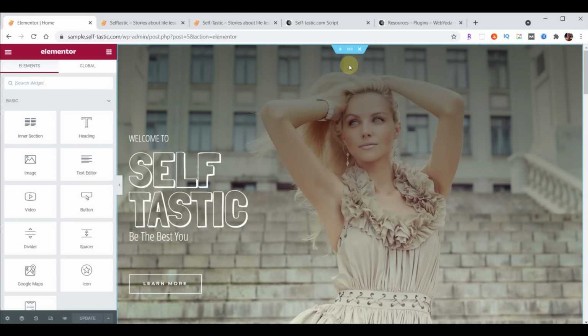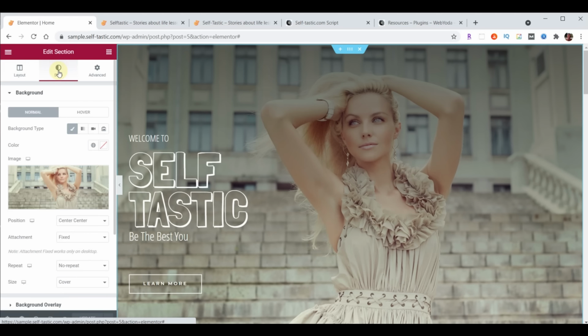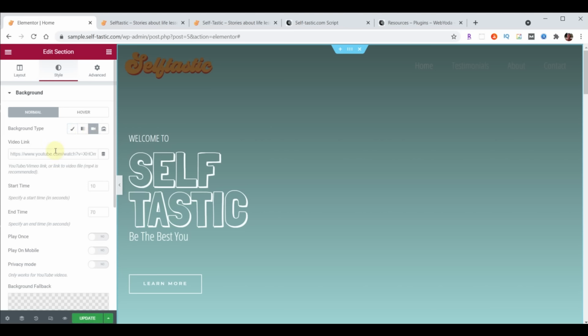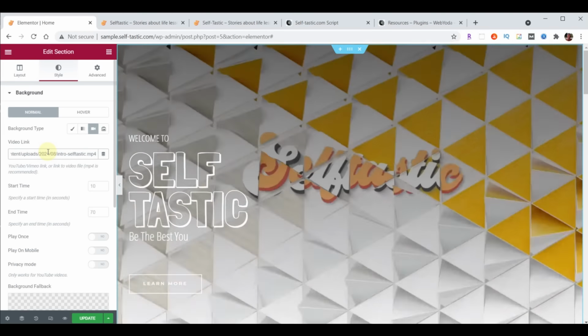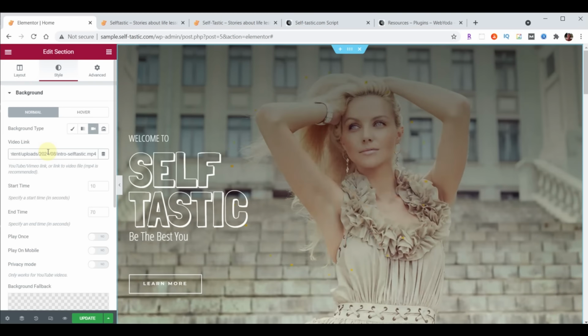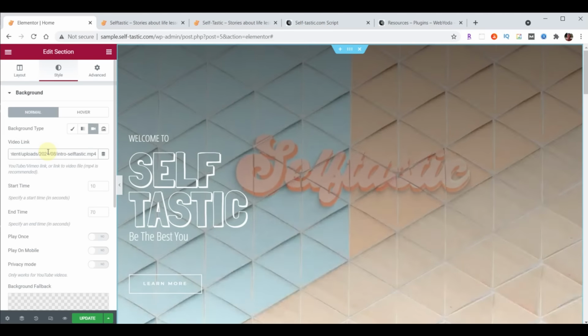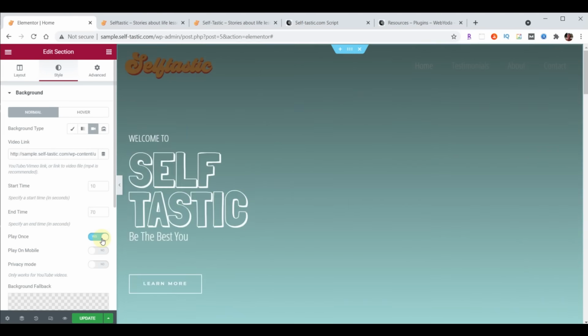And now we're going to select the section at the top again. We're going to choose Style. But instead of choosing it to be a background, which is just the classic one, we're going to choose this little video choice. And here we can put in a link. So we'll paste our link in there. And look at there. Our animation automatically worked right out of the box. Now it's playing over and over again. Here's an option, play once. We'll turn that on.